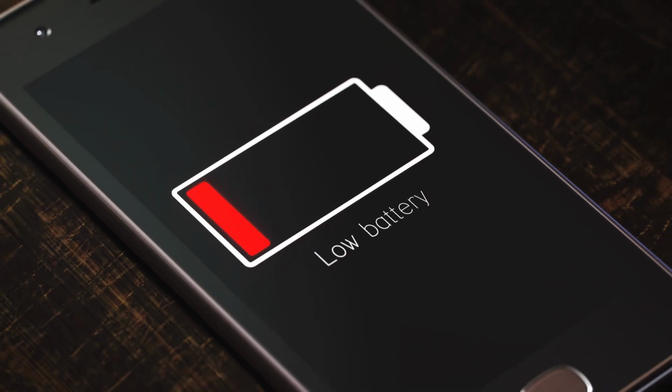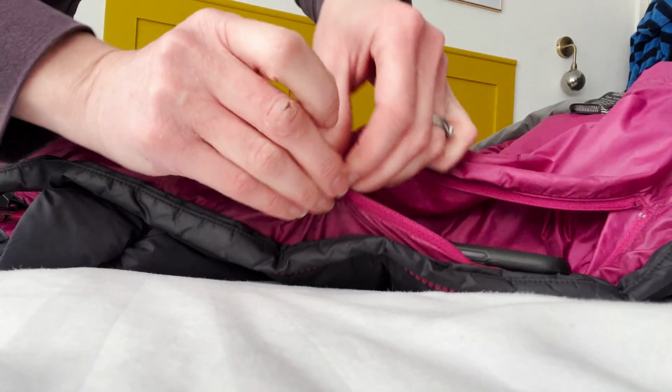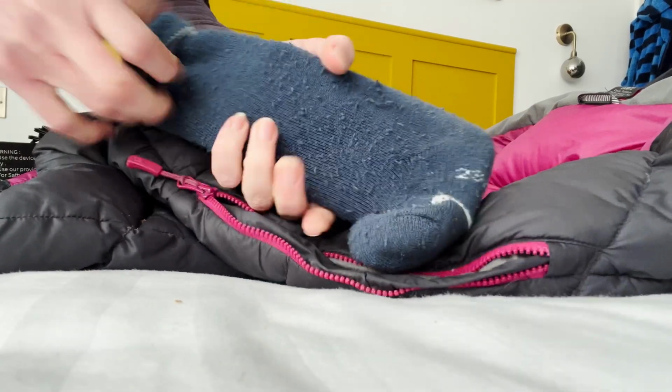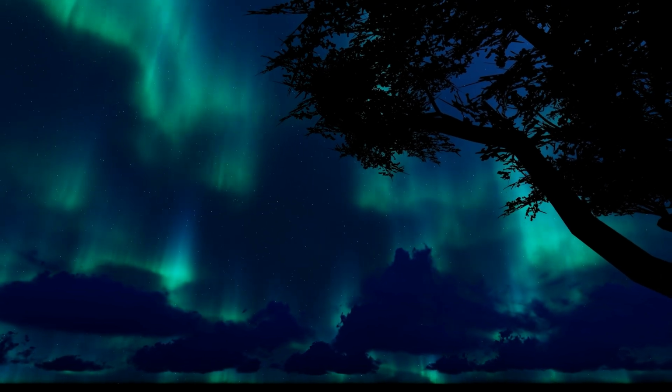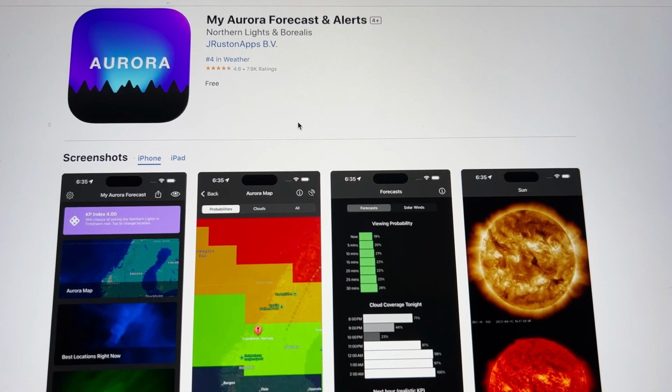A couple of bonus tips. To preserve battery life in your phone, keep it somewhere warm and wrapped up, like an inside pocket. Or you could put it in a ski sock inside your outside pocket, and make sure you've downloaded an app to alert you to the best times to look for the northern lights. We use the My Aurora app.